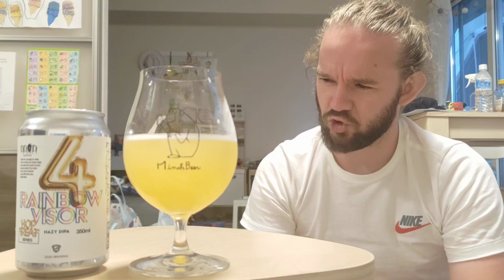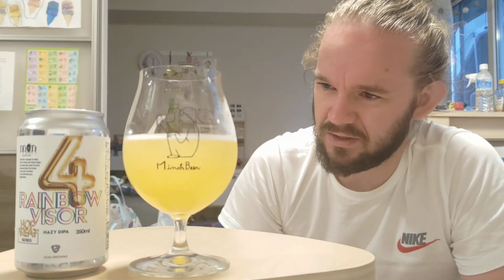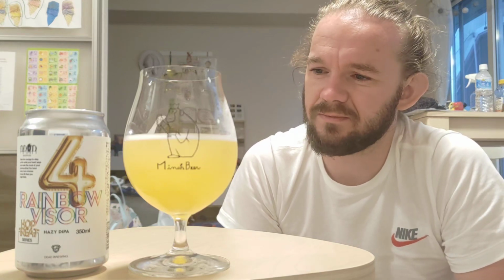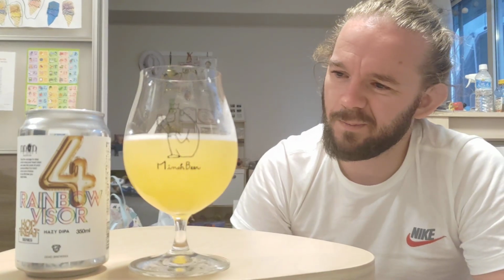The softer tropical fruits, the apricots and the papayas and stuff, they linger into the aftertaste. But the way it goes together, I think, is really, really nice. So it gets a thumbs up from me. I don't think we need to say too much more about the flavour of this beer.